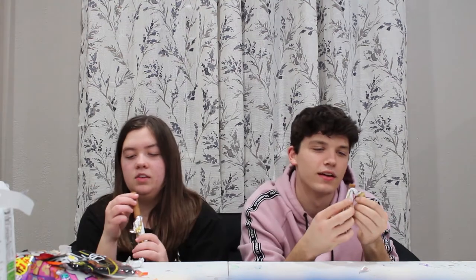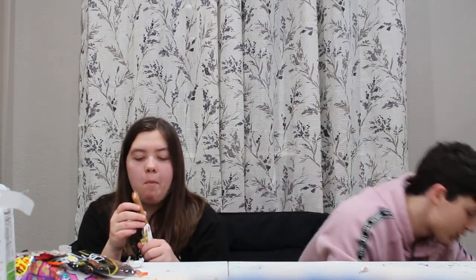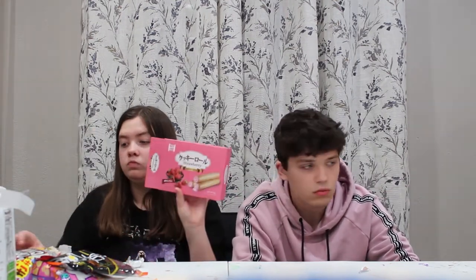Next, it's these strawberry cookie rolls. These look disgusting. Okay, it's like a log with some pink stuff. That's terrible. That's pretty good. Oh, 2 out of 10. 5 out of 10. 2 out of 10.